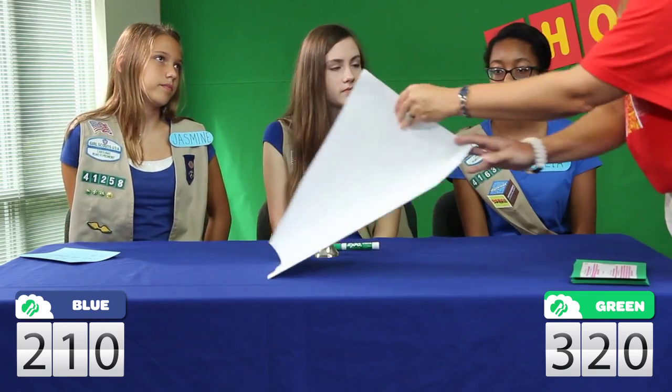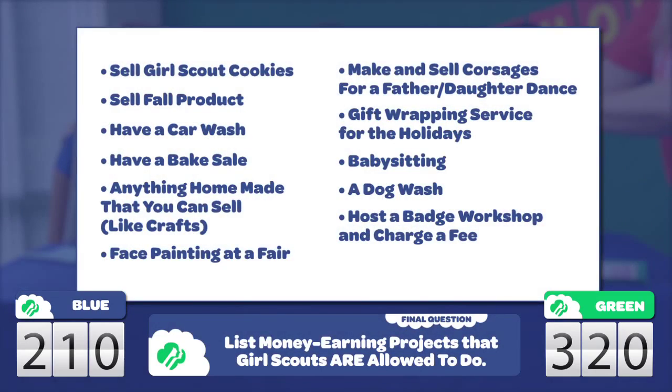Remember, audience, this next list are the kinds of money-earning projects that you can do. Sell Girl Scout cookies, sell fall product, have a car wash, have a bake sale, anything homemade that you can sell like crafts, face painting at a fair, make and sell corsages for a father-daughter dance, gift wrapping service for the holidays, babysitting, a dog wash, host a badge workshop and charge a fee. Wow, these are all great ideas. And that's 11 correct answers for 110 points, and that brings your final score to 320 as well.